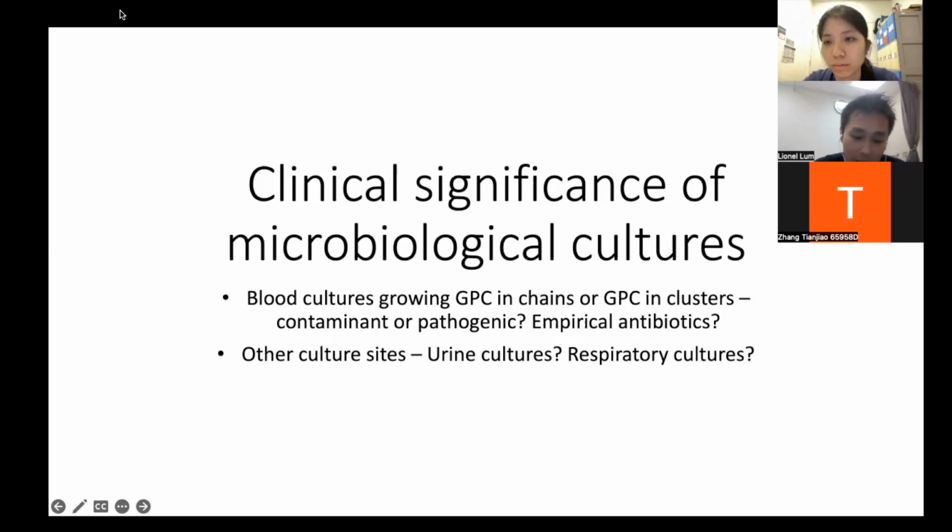For respiratory cultures, you do see gram smears showing gram-positive cocci in chains quite frequently, and that's because strep viridans and a lot of the strep occur in the oral mucosa. However, the one that I would be very careful about is strep pneumonia in respiratory cultures. That's really significant, because obviously strep pneumonia can cause severe pneumonia in our patients, particularly in those with splenectomies and complement deficiencies.